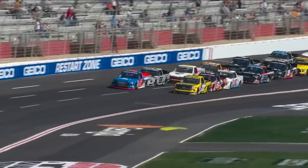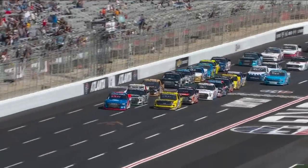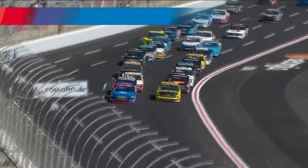On the outside, and that's Grant Infinger in the yellow truck on the inside. Looked like Infinger struggled to get rolling. But now he's rolling, and you can see pulling up.